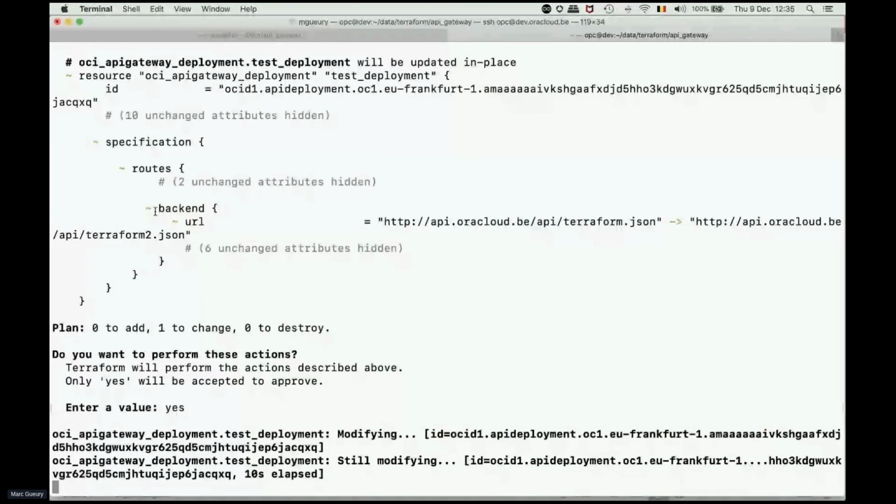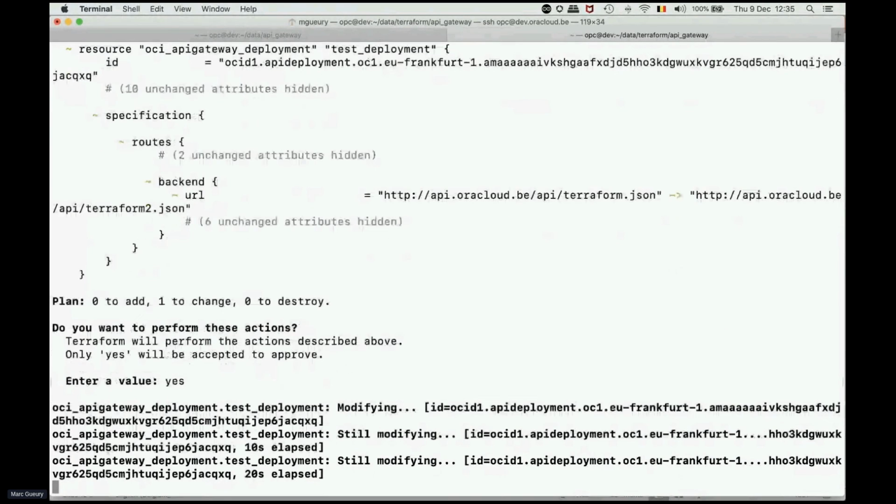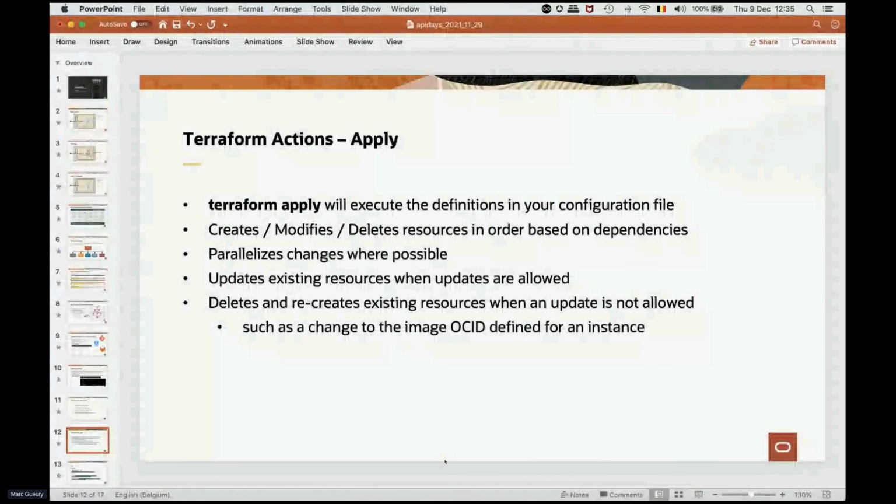The goal of my demonstration today is to show you that it's quite easy to do automation. That's even a good practice if you have a lot of APIs and a lot of environments. And that was our Pompeii use case.